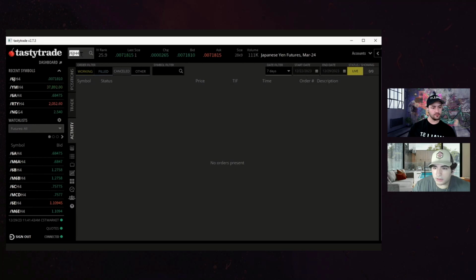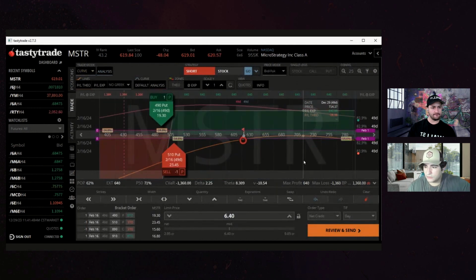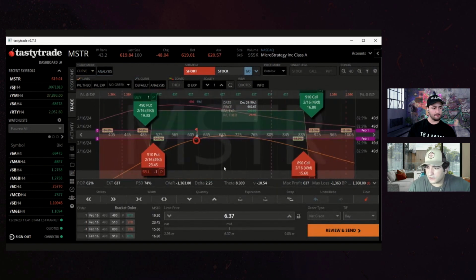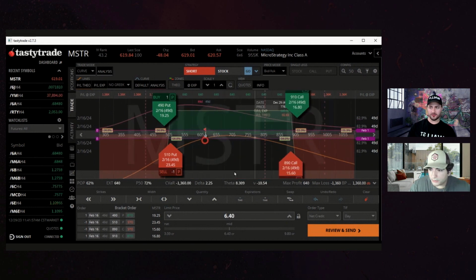All right, so I was looking at MicroStrategy, MSTR. The IV rank is 43, not really the best liquidity, and they also have earnings coming up. Leaning a little bit bullish here because of the potential for the ETF approval. We're trading at 620 right now.